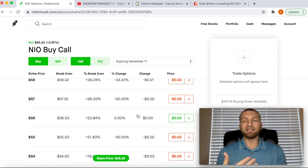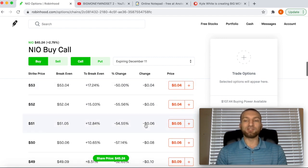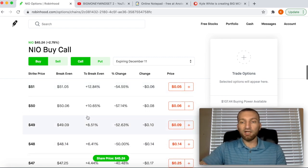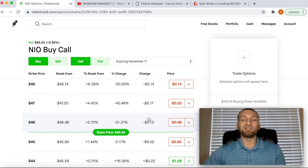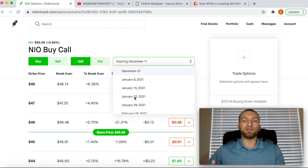So as you can see, as you go down lower and your break even price and your strike price become lower, the value is going to be increased for the premium because you have a greater opportunity of successfully getting in that call option and making money. So right now we can see the lower we go, the more expensive these get. And you have to understand, these are very risky because there's not a lot of price movement. You want to get into a call option with more value right here.